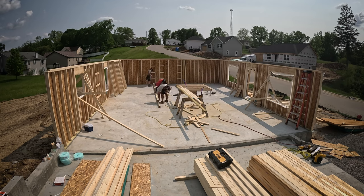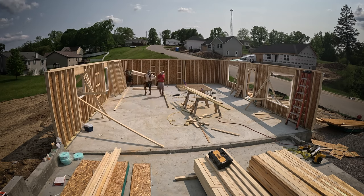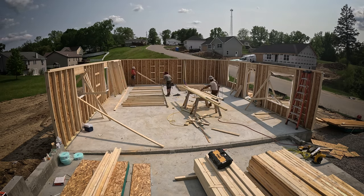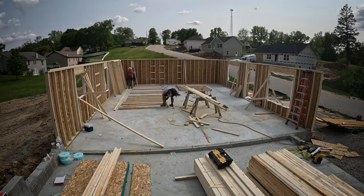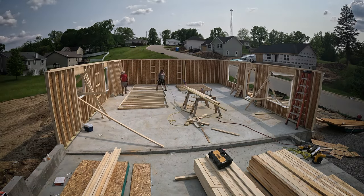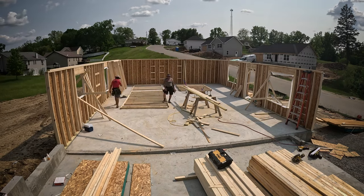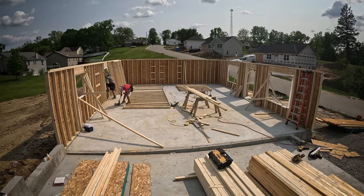So, as you can see, we started building the interior walls. This creates the rooms inside of the house. These rooms need doors, and we frame them the exact way that we build the exterior walls. The only difference is these walls are not load-bearing, and they won't get sheeted. The walls do not require load-bearing headers either.